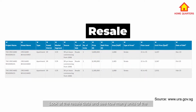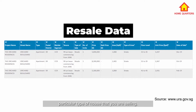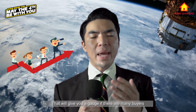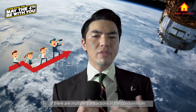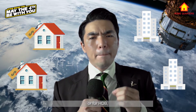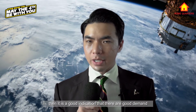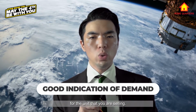Look at the resale data and see how many units of the particular type of house that you are selling. That will give you a gauge if there are many buyers that are willing to buy the unit that you are selling right now. If there are multiple transactions in the condominium, or for HDB, multiple transactions in the block around yours, then this is a good indication that there are good demand for the unit that you are selling.